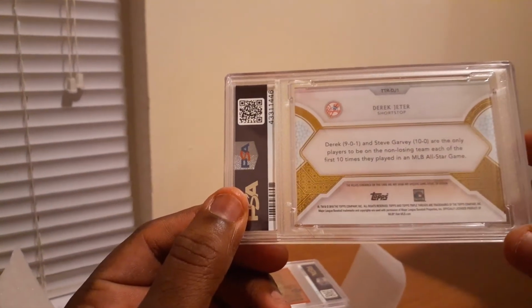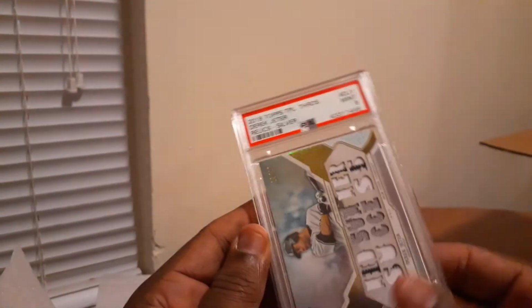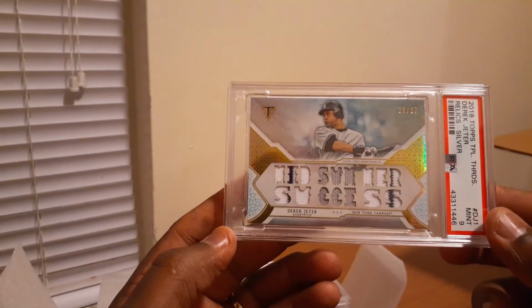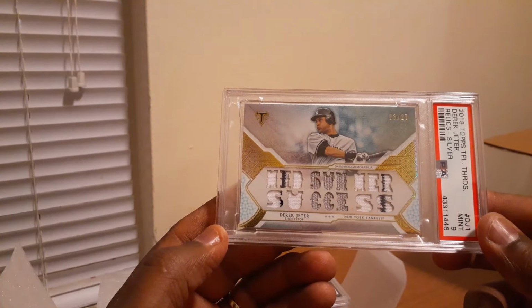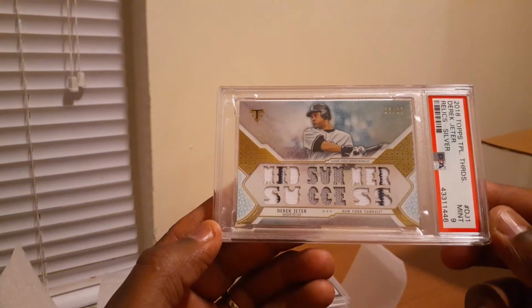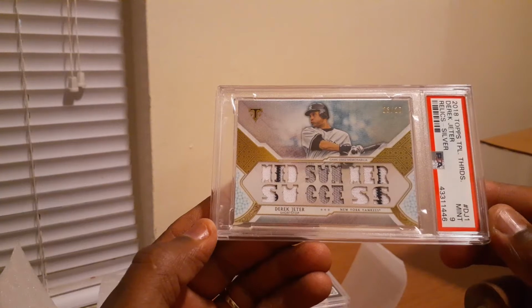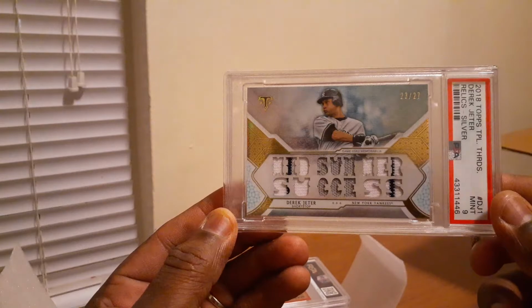Next card we have is of Derek Jeter, and I can tell now, this one is out of Topps Triple Thread. Wow, this patch is beautiful. This card is numbered 23 out of 27, and this one came back as a PSA 9. And I know Jeter goes into the Hall next year, so lately I've been seeing his cards increase in value, and I expect this one to do the same.